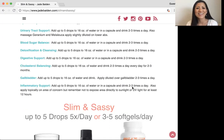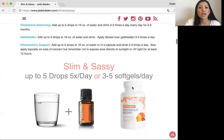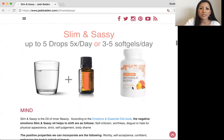All right, the last thing here for the body, I know it's a lot, right? For the body is the inflammatory support. Your body has this inflammation, right? It has that response to bacteria, fungus, and stuff that it's trying to get rid of. So you can cleanse your body with this Slim and Sassy, and it helps with that, okay? And it helps your body respond better, so that you don't have this stiffness and hurt. But of course, if you're going to rub it on your body topically, remember to avoid sunlight and UV light for at least 12 hours.